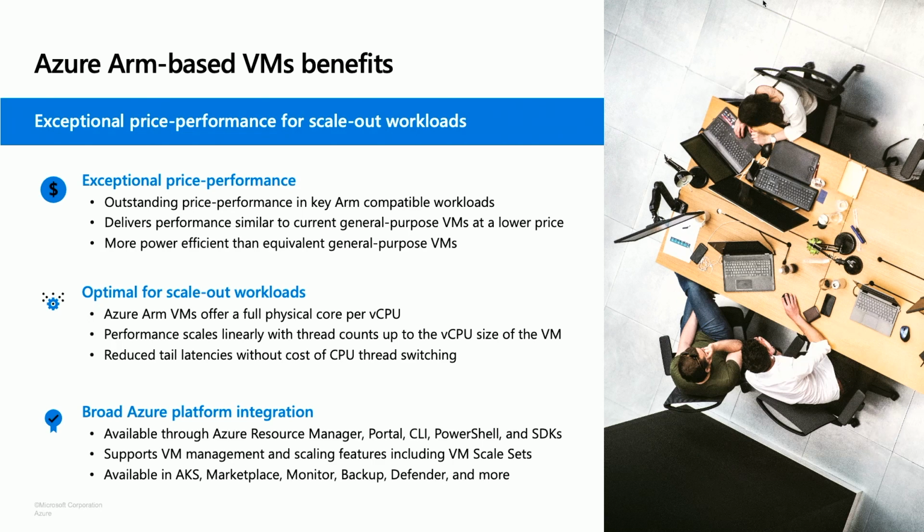Of course, these machines are available for you to access, deploy, manage, just like any other virtual machines in Azure. So they're available for use in the Azure Resource Manager, Portal, or CLIs, SDKs, PowerShell, with full suite of management functionality, including VM scale sets, and integration in Azure more broadly. They're fully supported in the Azure Kubernetes service, Azure Monitor, Backup, Defender, and more. It's important for us that you have a seamless experience with these machines, just like you're used to today.